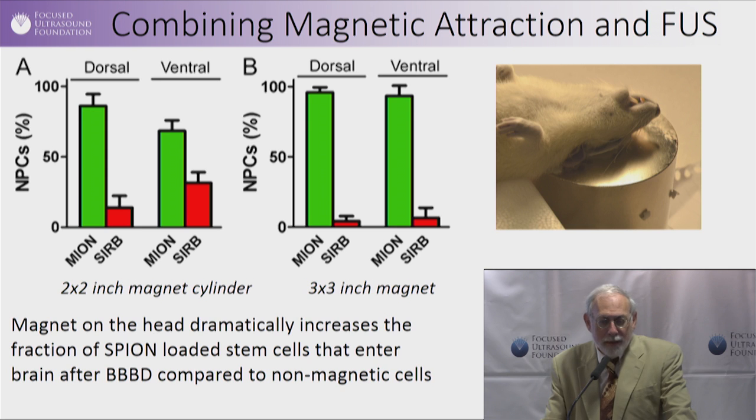And talk about non-invasive. After the blood-brain barrier is open, the cells are injected by vein into the animal, and the animal is kept under anesthesia, and the head just rests on what is basically a very large refrigerator magnet. That has enough force that we can increase the number of cells that enter the brain, in that right bar graph, about tenfold. So there are 10 times as many magnetic cells as non-magnetic cells.